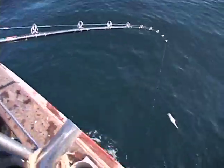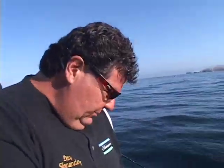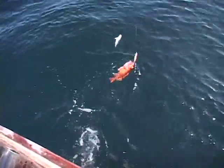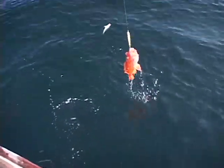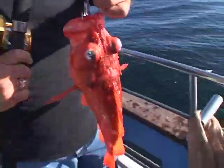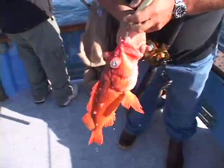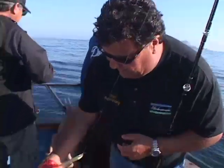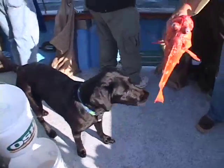Doesn't feel like a really huge fish, but might be a nice-sized rockfish. There's color. There he is. Let's see. Here we go. Nice rockfish. Magic metal jig, 10 ounce, glow in the dark with the red. What do you think? A nice one? Okay.